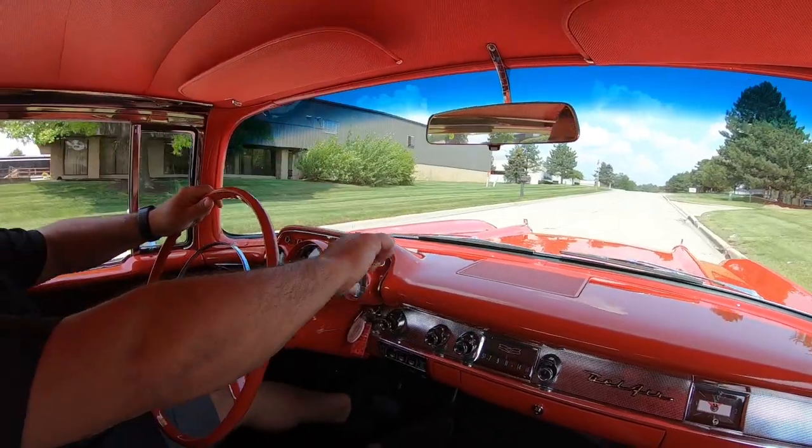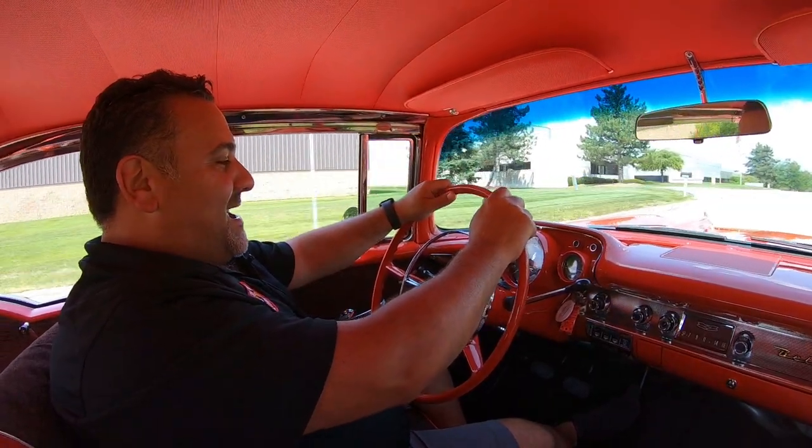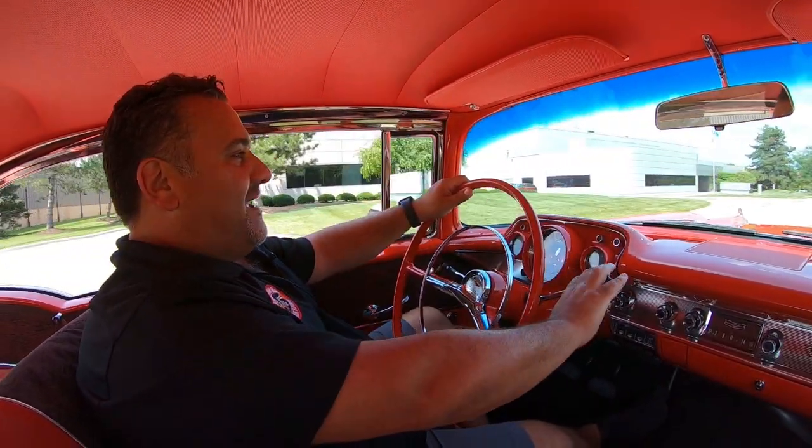This one is powered by a 327 and then 3-speed manual. Just an awesome ride.